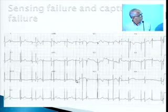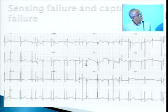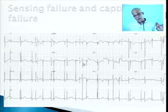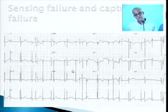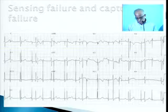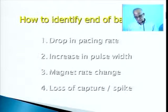Similarly, there are some, see here there is a spike, but it is not pacing. So there is sensing failure and capture failure. So both ways there is a failure. This is a pacemaker problem which has to be properly recognized and then it has to be rectified.